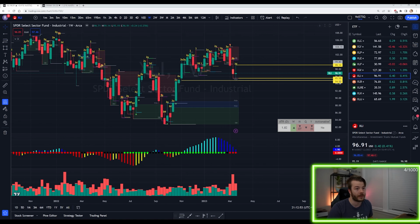To the downside, we do have sell side liquidity at 95.50 and then 94.90. You do have a slight volume imbalance here as well that I can point out. That would be something that you do want to note with XLI.